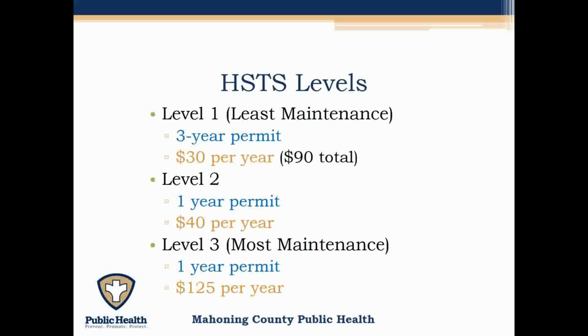Level 2 systems are your catch-all systems. They are your mounds, your drip systems. They have an aeration component to it, but they don't hold that same off-lot NPDES permit. Okay, so they don't have to have that effluent tested the same way level 3 systems do because they operate a little differently. That being said, they still have a lot of mechanical components that need checked on a regular basis.